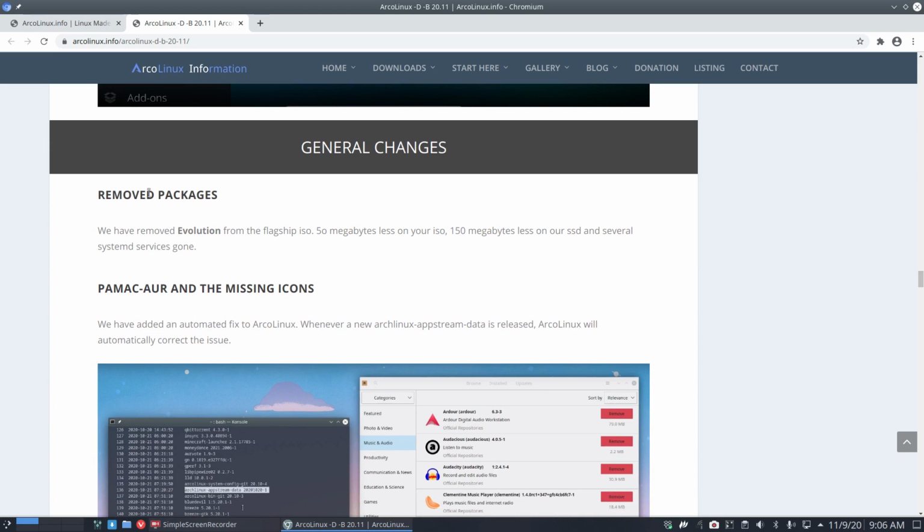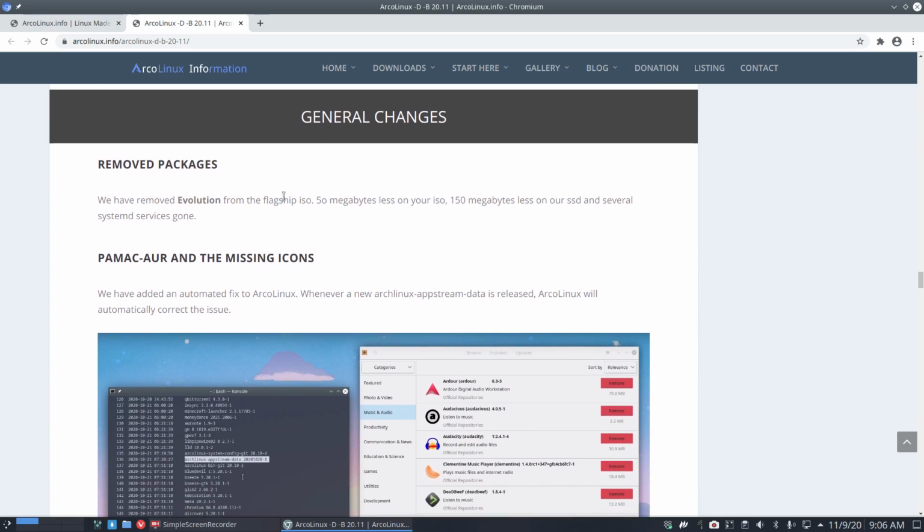Then the general changes. We removed some packages. We've removed Evolution from the flagship. It's 50 megabytes less on our ISO, 150 megabytes less on our SSD, and several systemd services. When I was looking into the systemd services, I was amazed how many services this application actually starts. Since we, as ArcoLinux group core members, no one uses Evolution, we all go to the browsers and go to our Gmail, we decided to get rid of this. So if you want it, it's sudo pacman -S evolution. It's there.